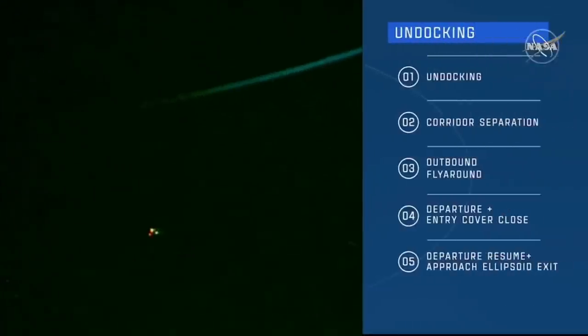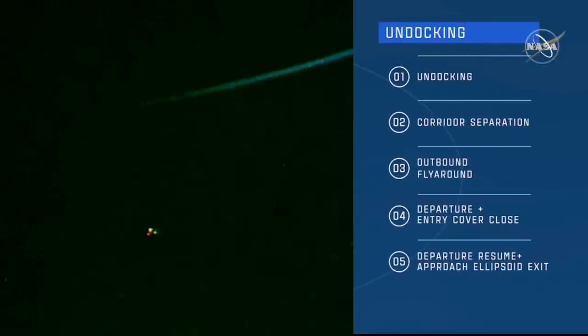Starliner flying free for rendezvous reporting, just Starliner just cleared 100 meters. It's heading out to a point about 170 meters from the space station when it'll begin that outbound fly-around maneuver. Starliner's been flying free today for about 17 minutes now.